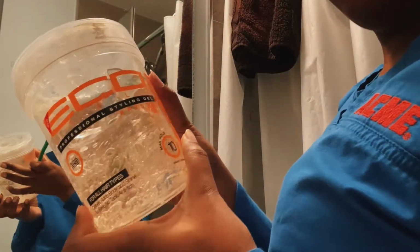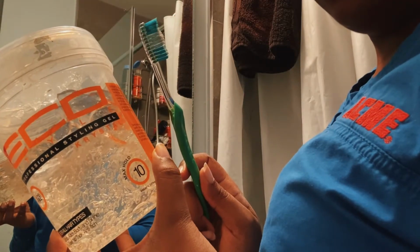Today, I thought I had my hairstyle figured out, but I really did not. I thought I was gonna keep it simple with just Eco Styler gel and my edge brush, but as y'all will soon see, that was not the case on this day.